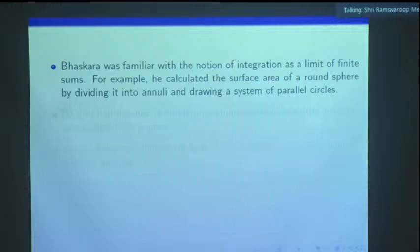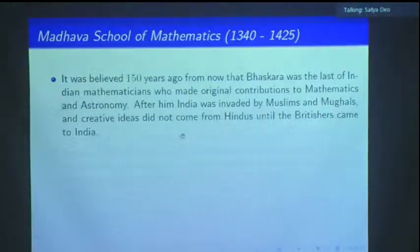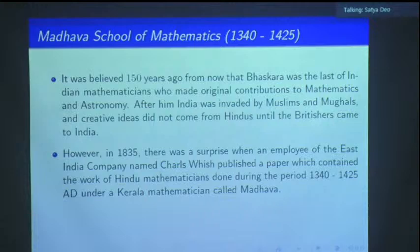After him, India was invaded by Muslims and Mughals, and the creative ideas did not come from Hindus, and Britishers came to India. But actually, there was already a school working in South India, particularly in Kerala. And this was all discovered by a person whose name is Charles Whish. He was an employee of the East India Company, and in 1835 he discovered the works of the Madhav School of Mathematicians. And he found that the Madhav School was full of great scholars like Nilakantha Somayaji.